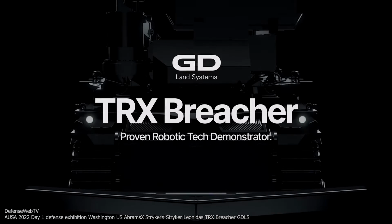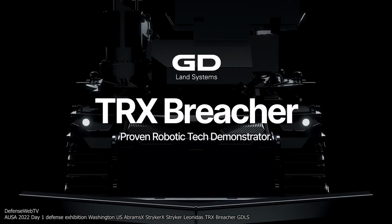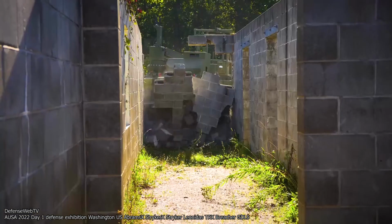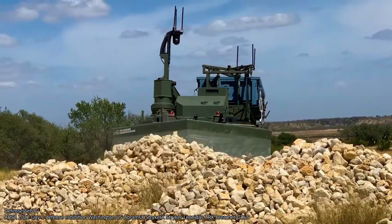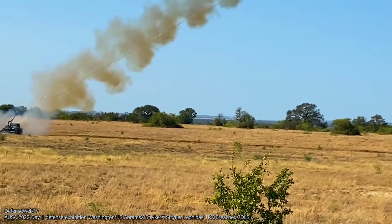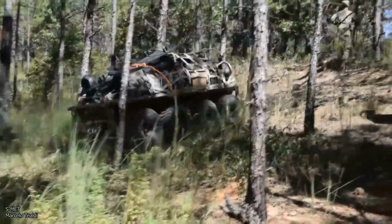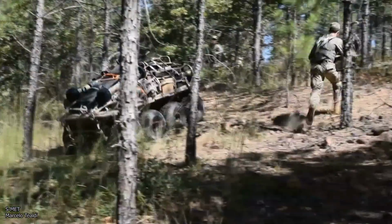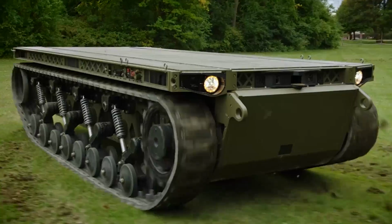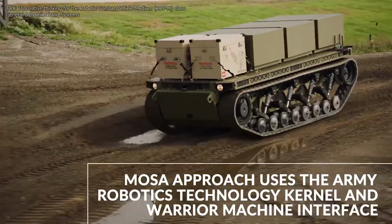The final vehicle displayed by GDLS at AUSA this year is the TRX Breacher, a robotic combat vehicle designed with the mission profile of obstacle clearance. General Dynamics has had mixed success with their unmanned vehicles. Their small multi-purpose equipment transport was successfully adopted by the U.S. Army, but General Dynamics was not selected to determine the feasibility of medium-sized robot combat vehicles.